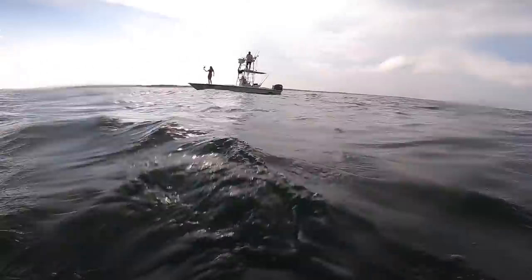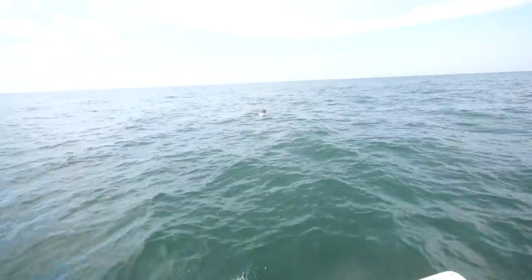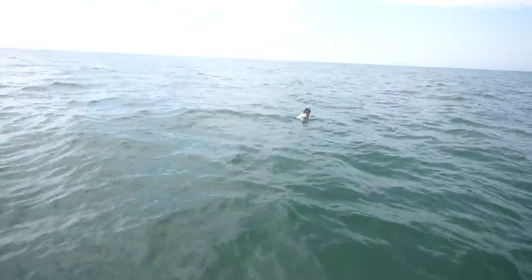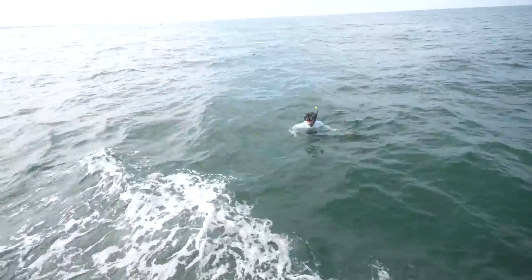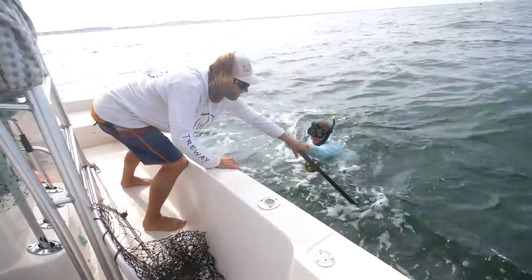I got her! I got her! Dang, babe! Got the cobia on the spear. Perfect shot. 80 freaking pounder. I think a kill shot. Kill shot? Yeah. Dang, Jeff. I think it stuck her. What did we do? Nice.